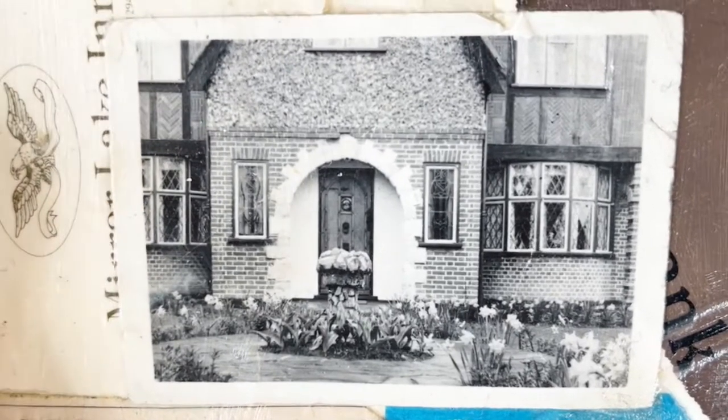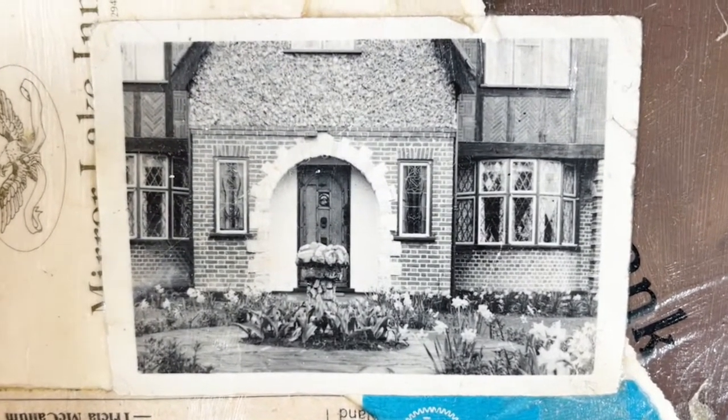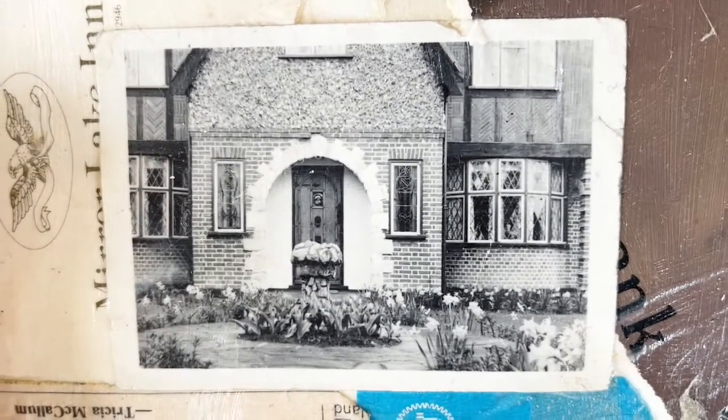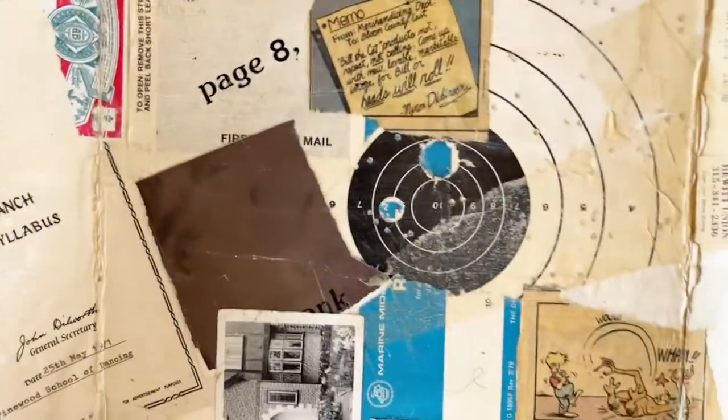And I also remember scents. I don't know if you guys are like that too, but I remember walking in and always smelling my grandmother cooking something fried and delicious. So she was a really good cook. Okay, what else is in here?